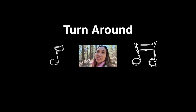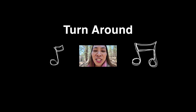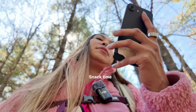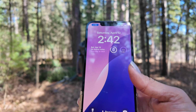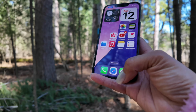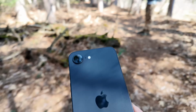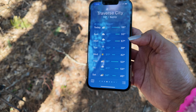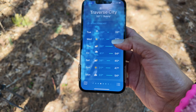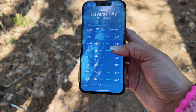Okay, we got 4 miles. Then we're going to go back to the car now for another 4 miles. It's a chocolate protein bar. I dropped it. It's slippery without a case. Want to check the weather. It's going to snow on Tuesday. See, 5% chance, but most of it is in the 50s. One day though, and then it's back.